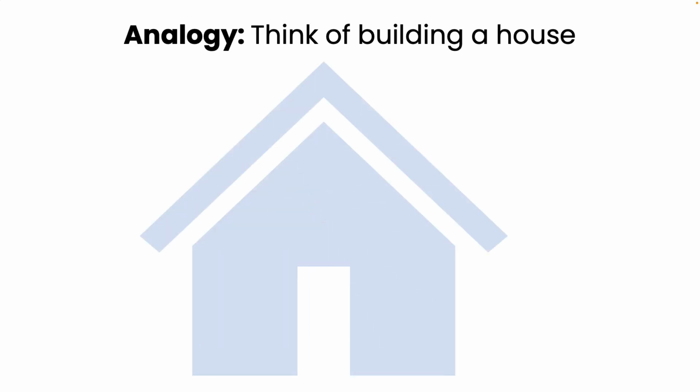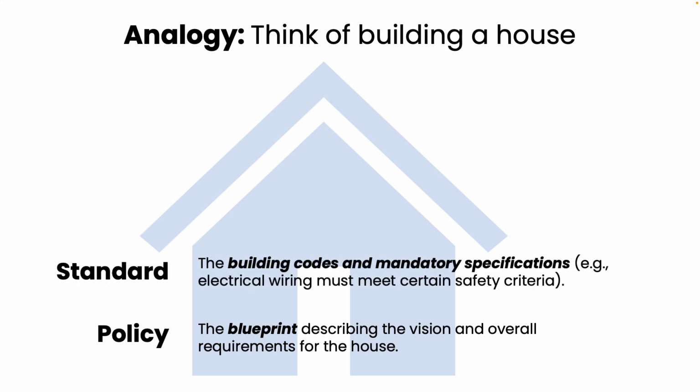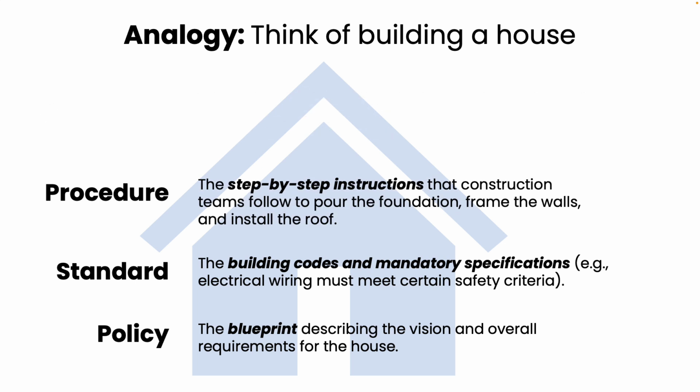All right, so let me give you an analogy to kind of tie all these together. So think of a policy as like the blueprint that defines the overall vision and requirements. So if I think of building a house, the blueprint describes the vision and overall requirements for the house. The standard would be the building codes and the mandatory specifications I need to meet as I am building that house. How the electrical wiring needs to be completed, the plumbing, any safety criteria.